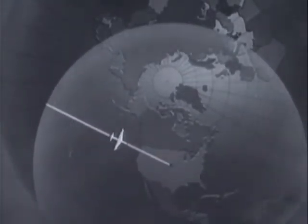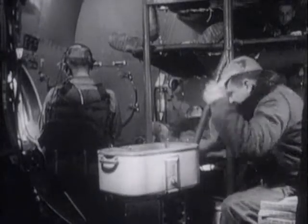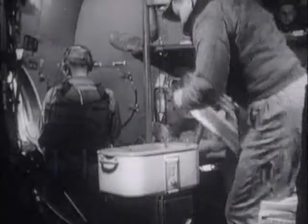Long range would require many hours of physical endurance for the crew, and therefore inside the B-36's massive fuselage, adequate provision was made for sleeping quarters and a galley complete with a 2-burner stove. Ample provisions were always provided.